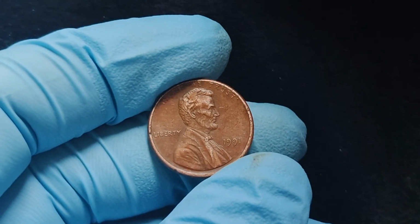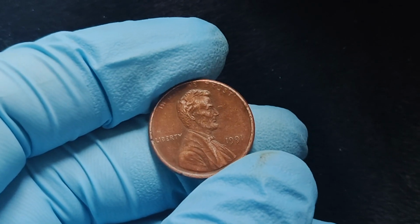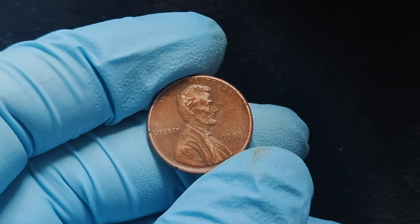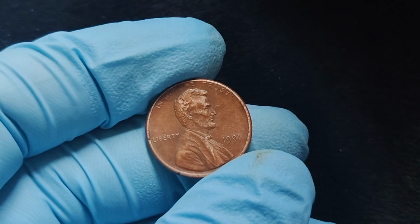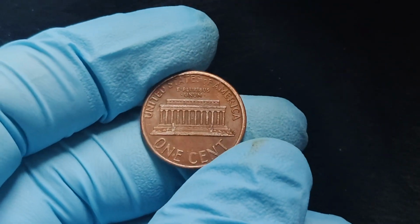Hey everyone! Welcome back to Old Coins Prices, where we talk about coins, history, and those little treasures that could be worth a small fortune, like this 1991 Lincoln penny. Today, we're diving into the story behind this tiny coin, its value, and why you might want to check your change before you spend it.